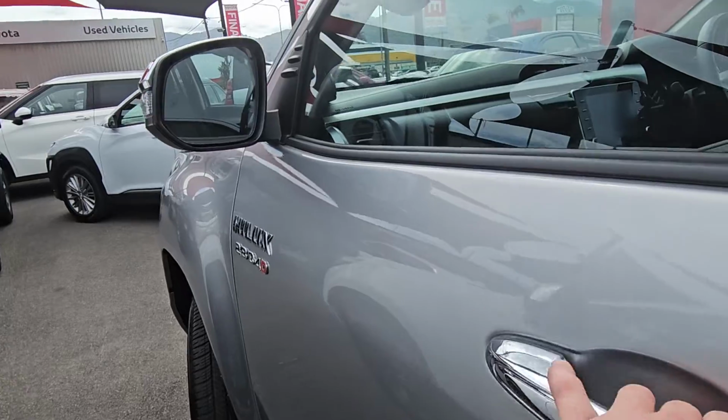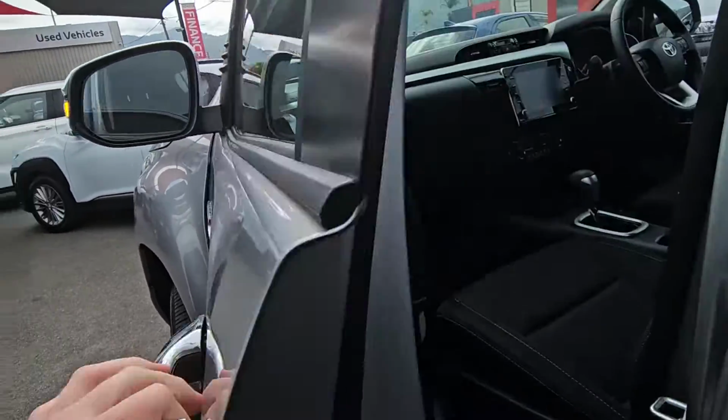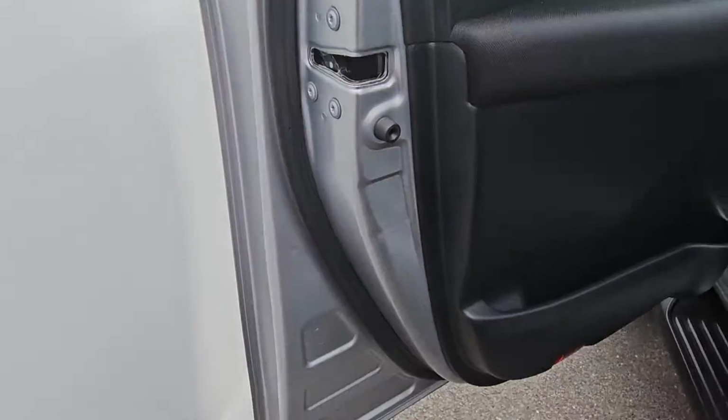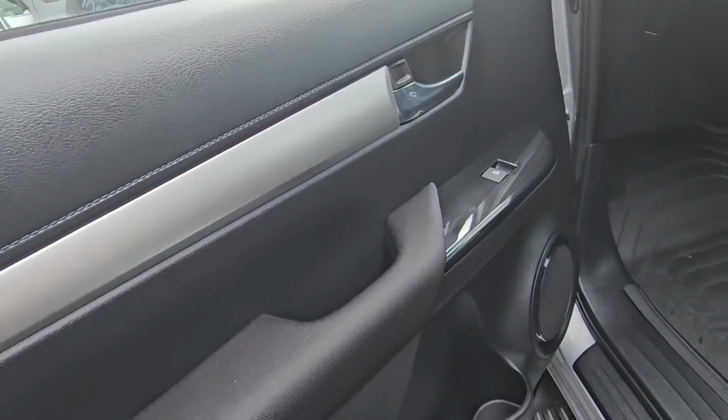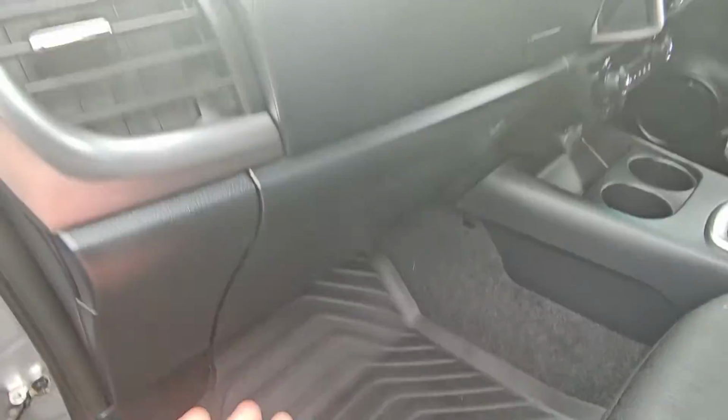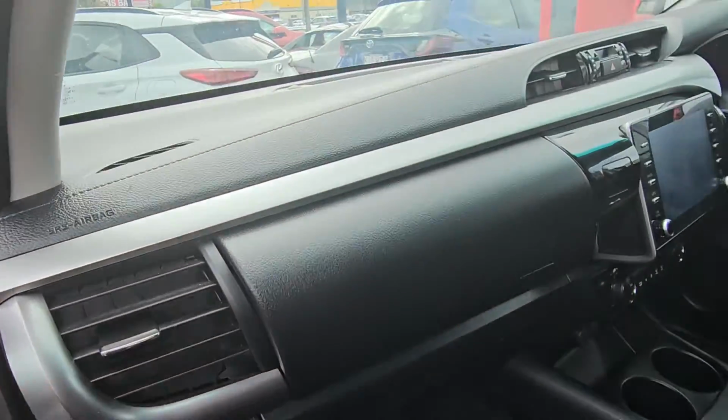Keyless entry on both these front doors, so you push that, it's going to lock it, push it again, she'll open up as long as you've got the keys in the proximity of those doors. Inside of the door card's looking awesome. Electric windows obviously the whole way around, the genuine Hilux mats in here as well. Little cup holders on the inside.